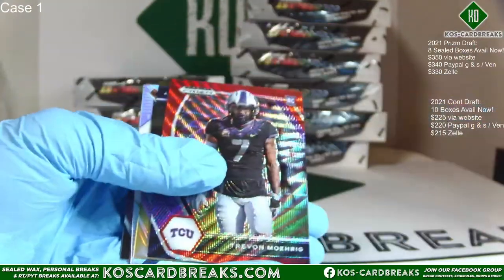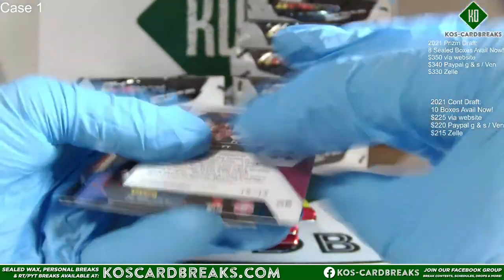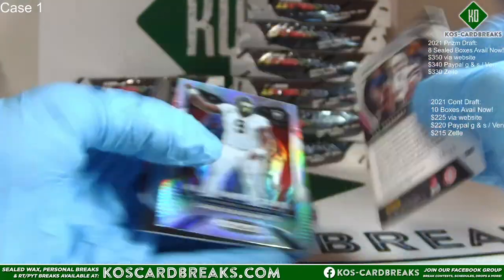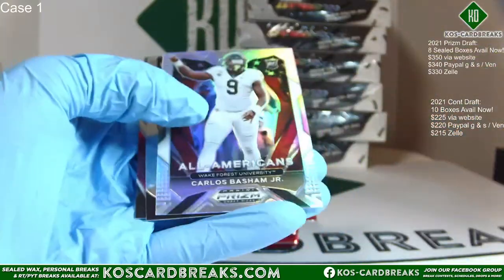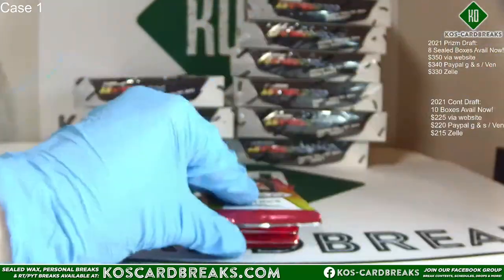Mac Jones. Red. Trevon Moehrig, and we got our first gold. It's Dak Prescott. That's number 10 of 10. 10 of 10, gold Prescott. Very nice. Basham, Jr., Silver, and Pitts, and Devonta Smith.